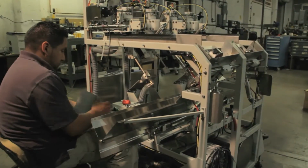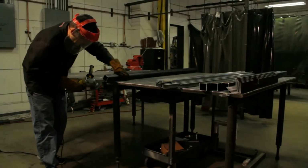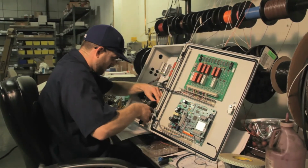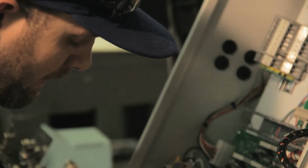A key component to Sims' incredible customer service is their team of engineers, fabricators, and service technicians. We've been very fortunate on the quality of people that we've had over the years. For me, just to go in and look and see what our guys have done, it's tremendous.